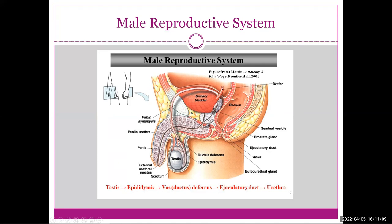So what happens if the prostate swells? What do you think will happen to the urethra? It's the urethra that runs through it here. So think about a donut with a hole, and through it you have the urethra. If the prostate swells, what would happen to the urethra, do you think? It will get obstructed. Yeah, correct. It will squeeze it, and it will get obstructed.